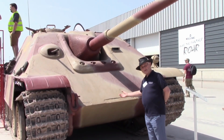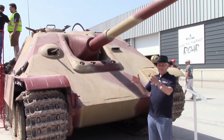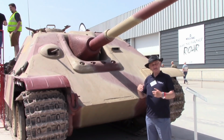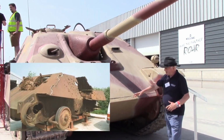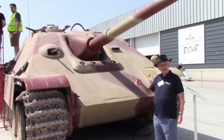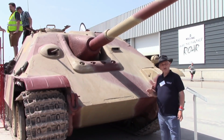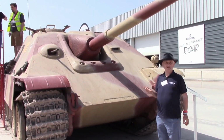And this Jagdpanther is now the main restoration vehicle that people look to see how you can bring a vehicle that's totally destroyed, because the pictures of this, when you see all of the side blown away, all of the lower side of the hull completely riddled with automatic fire weapons, everything ruined in the vehicle. But Michael brought it back, and the Weald Foundation started a restoration process that has gone on for 8 years.